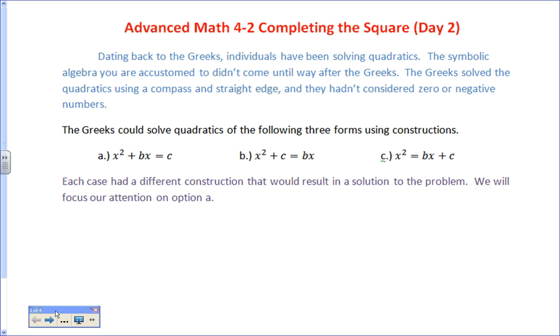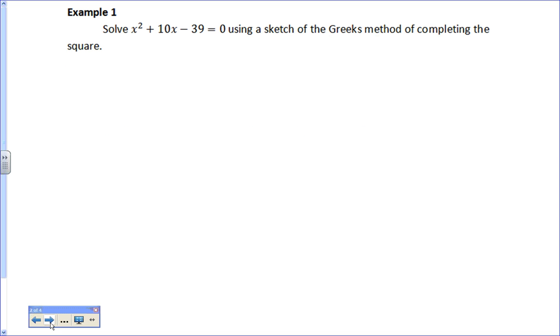Okay? And then we have this last one, c, which apparently I copied over before the editing was done on Word. That's why you see the little underlined green there. And it would be set like that. And as you see here, the one we're going to be concerned about is a, because each one of them had its own construction. It was done differently. But we know now we have one formula that'll do them all, right? But I'm going to kind of show you where it all came from, okay? So we're just going to focus our attention on option A, the x squared plus bx equals c. We're not actually going to get the compass and straight edge. We're going to draw a sketch of what they would have done, okay?